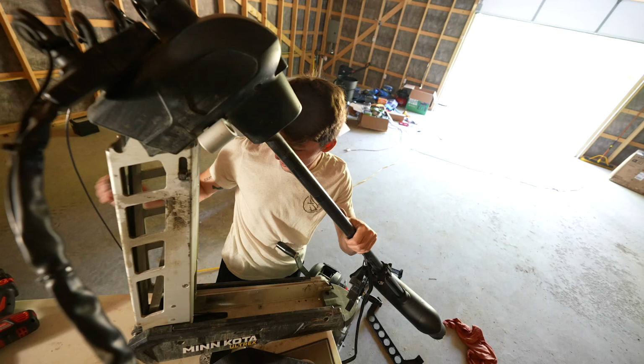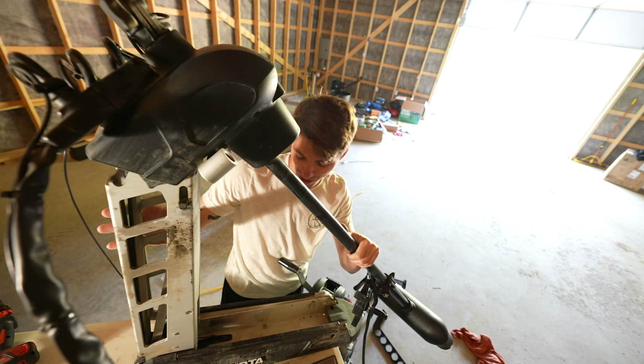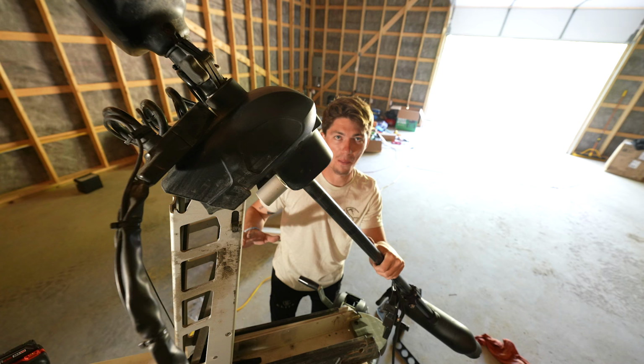Huge shout out to Kyle for making that last one happen. I don't know how. Like, you were what, to your shoulder? Yeah. This is the hardest boat probably to rig and unrig a trolling motor. But I think we officially done it. Yep, she's off. Pretty dirty.